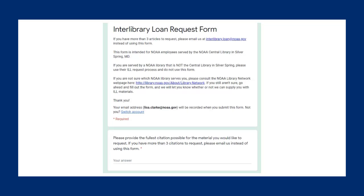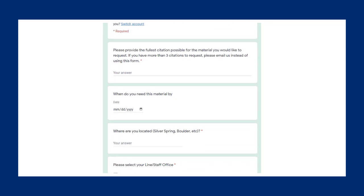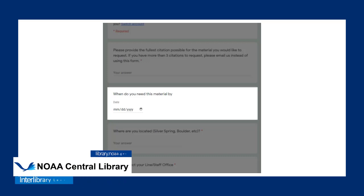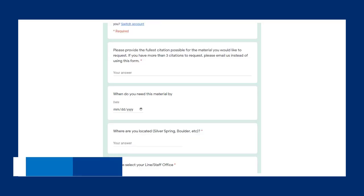Next, please tell us if you need the material by a certain date. If it's a book and you need it less than a week from now, we cannot guarantee you'll get it by then. Feel free to ignore this field if you don't have any date restrictions.